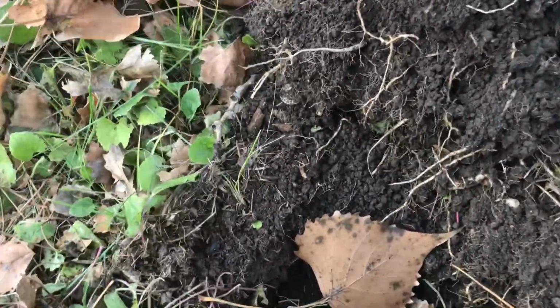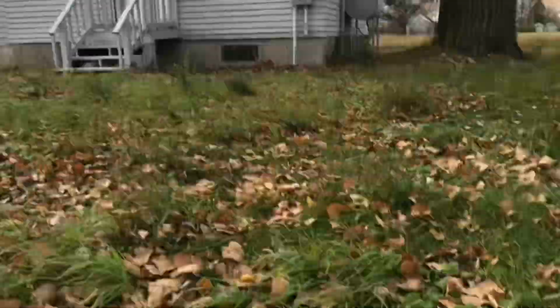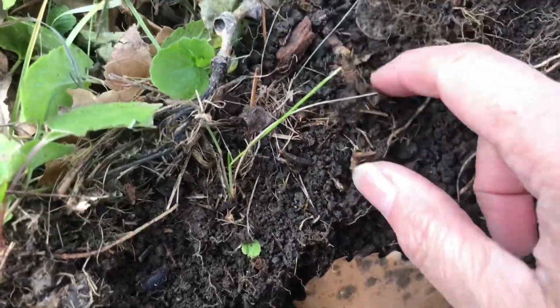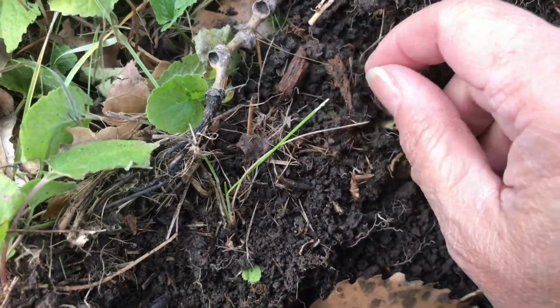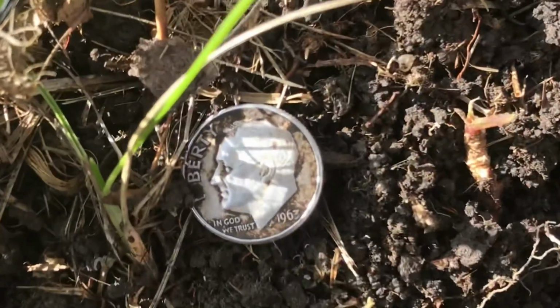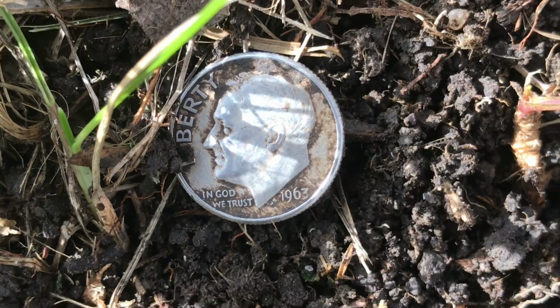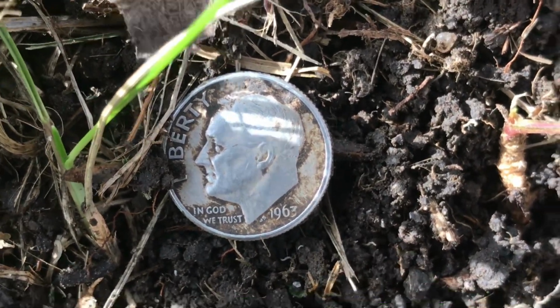Sorry for the wind noise. We're out in front of this old house, and kind of by where the sidewalk is at. Flipped up a plug, and it looks like I got a little bit of silver. And it looks like I got myself a Rosie. It's not super old, but it's 1963, so it's silver, and I will take that.